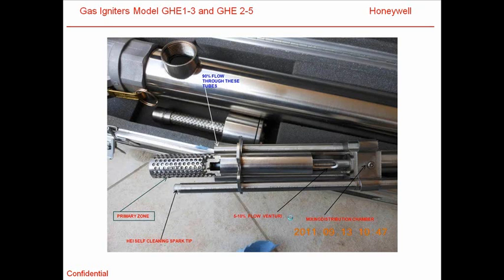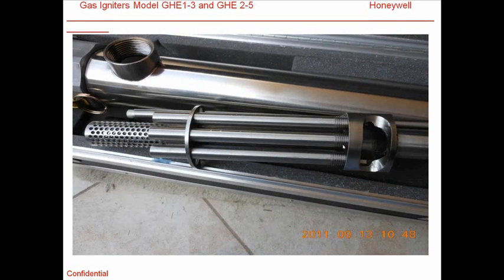Okay, so here is the bottom part of it. You can see the raw gas comes in here. It's pre-mixed with air, and then it comes out here, whereas the other gas goes right through it here, and it's lighted by the source here.